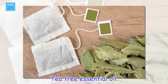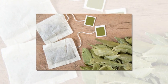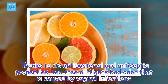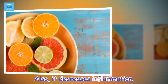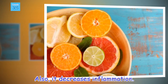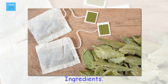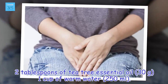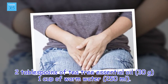Tea tree essential oil. Thanks to its antibacterial and antiseptic properties, tea tree oil fights bad odor that is caused by vaginal infections. Also, it decreases inflammation. Ingredients: 2 tablespoons of tea tree essential oil, 30 grams, 1 cup of warm water, 250 milliliters.